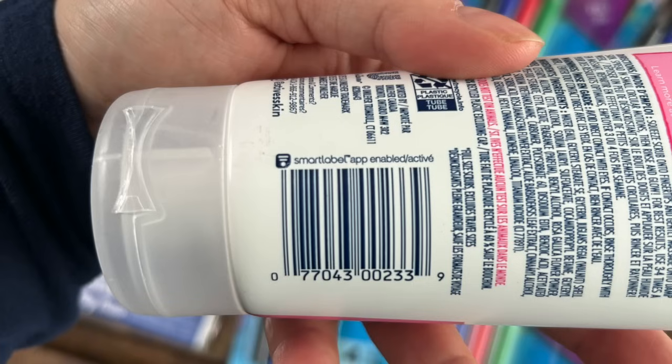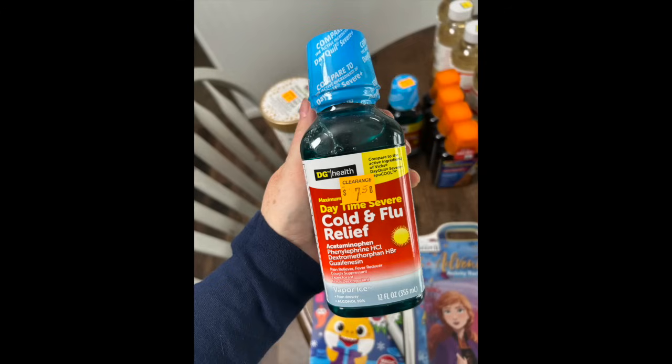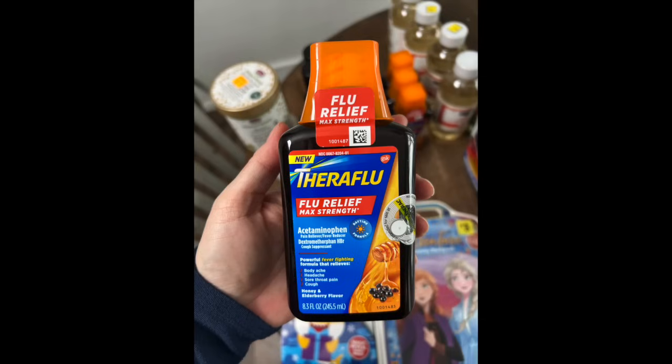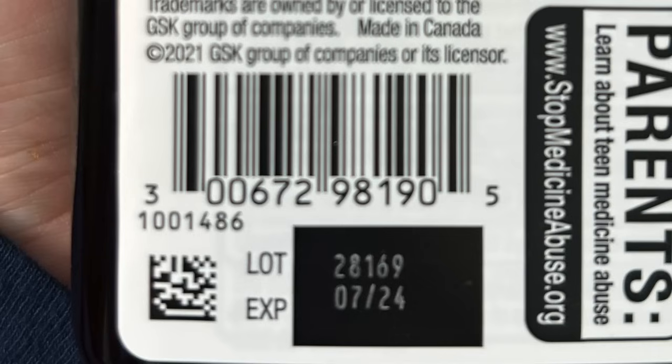More cold medication. I finally found some daytime for adults, and I found 2 of these bottles. So definitely my mother-in-law, I'm going to share with her because she always likes getting this sort of stuff. And I think this one expires in 2025, and the other one, this one, the Theraflu. This guy I found in the regular aisle, and I found it at 2 stores. So really pay attention to the label. All of them look identical. And here's the UPC. This one expires in July, and the other ones I found expire in 2025. So really happy about that.